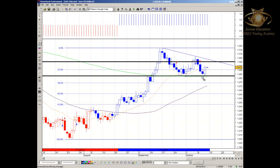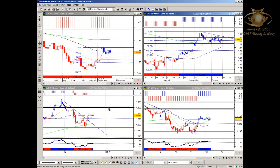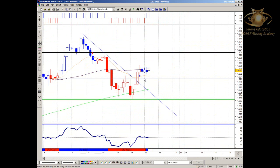Nice bullish engulfing candle on a support. Notice the histogram on the other side is still looking positive. We do have a red arrow though, however, so diving into our hourly and 4-hour charts, let's see if price can actually stay above this 12,900 mark here intraday, and if that's the case, then we should be looking for an increase to the upside.